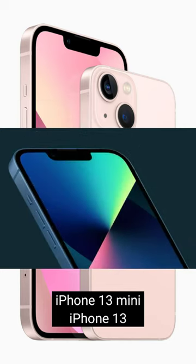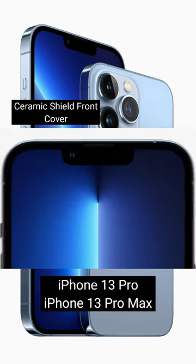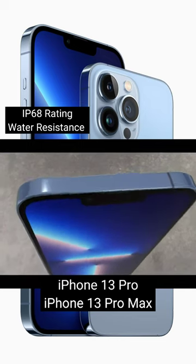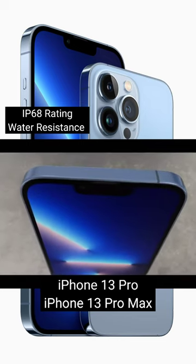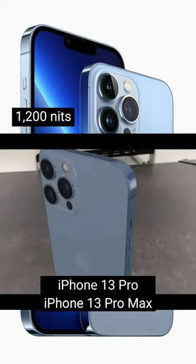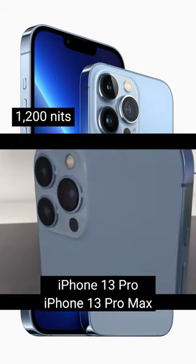With incredible durability with ceramic shield front cover. With an industry-leading IP68 rating for water resistance. With 1200 nits for higher peak brightness for HDR content like photos and videos.